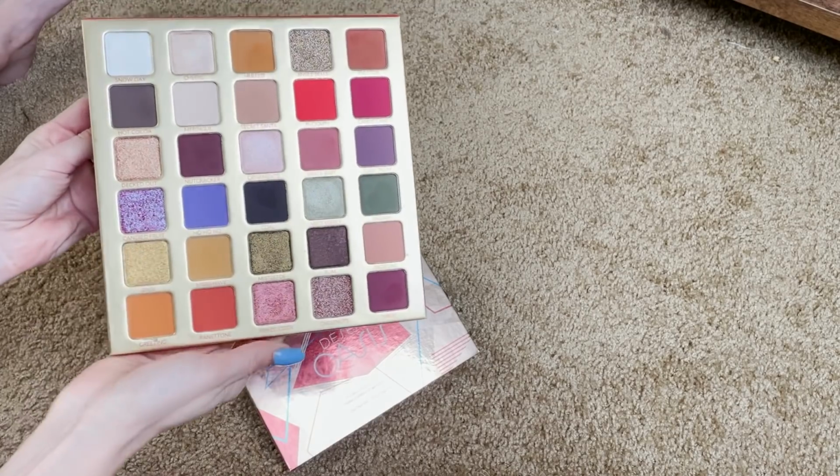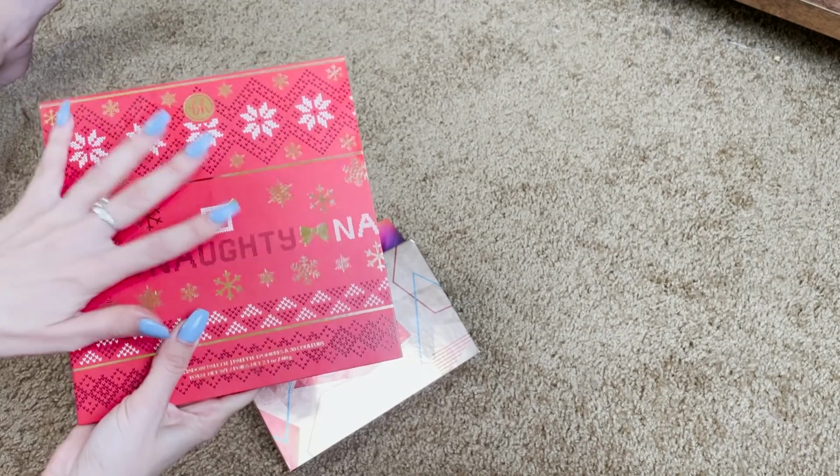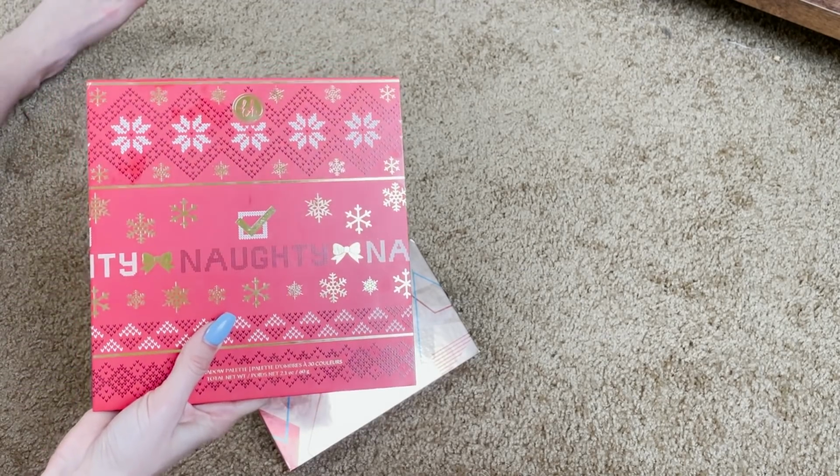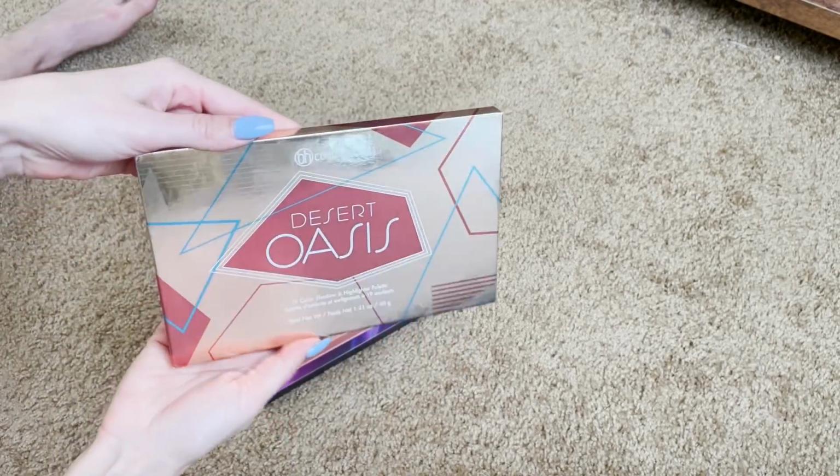Just beautiful. I'm absolutely never ever getting rid of this. And unfortunately it was limited edition. But check out BH Cosmetics because they've got several different palettes that are really wonderful and I'm definitely keeping this one. Then I've got the Desert Oasis palette.